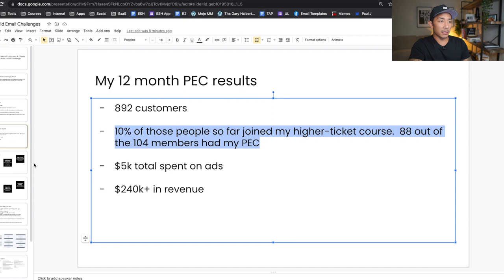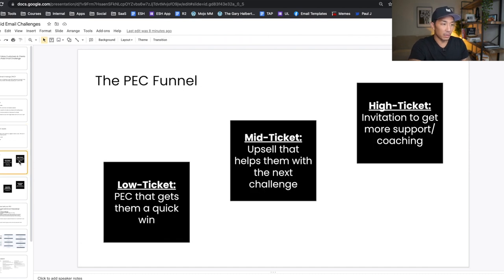So this is the PEC funnel, the paid email challenge funnel. And it's important that you have this in place, because if you're just selling a paid email challenge on its own, it could still be okay. But if you don't have a mid ticket and high ticket offer on the back end, then you can't expect to make a ton of money, right? Because that's where the money comes in, through your back end offers.